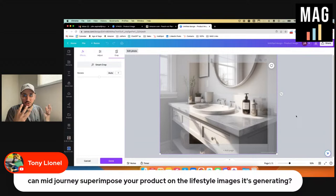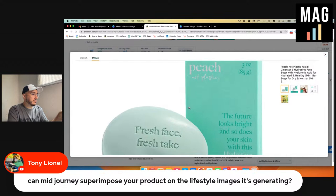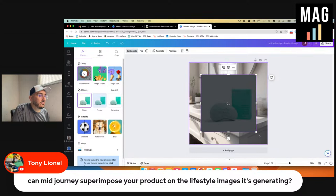So, okay, now we've taken this and we've put it down to this. So now if this is my photo, I can copy it here, go here, paste it, and then we're done, right? No, this looks terrible. What are you talking about? Edit the photo. I'm gonna remove the background for something like this. It's gonna take the background out.